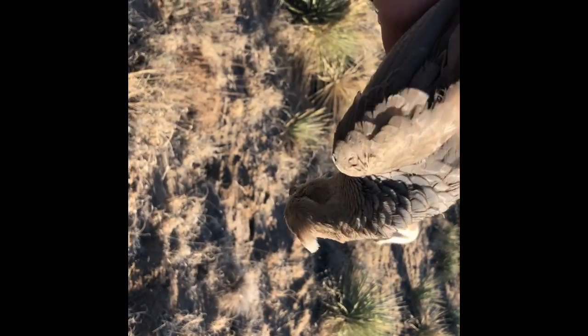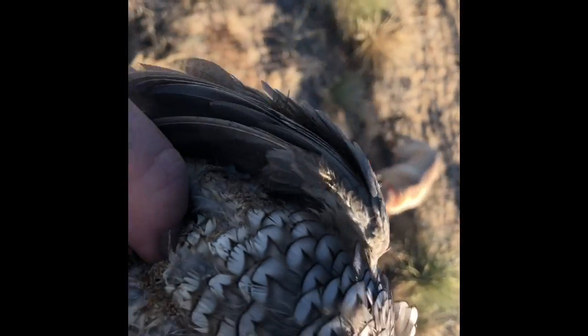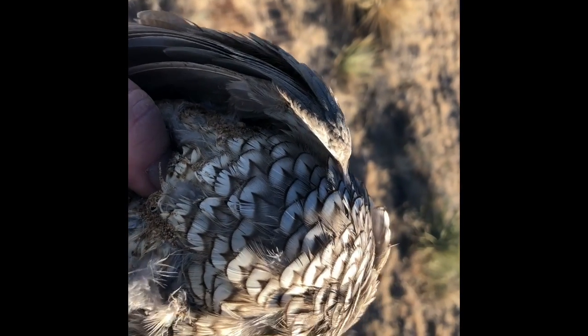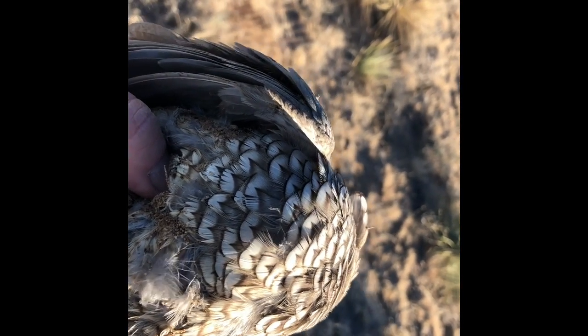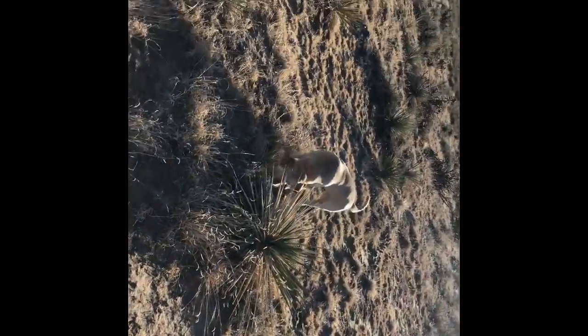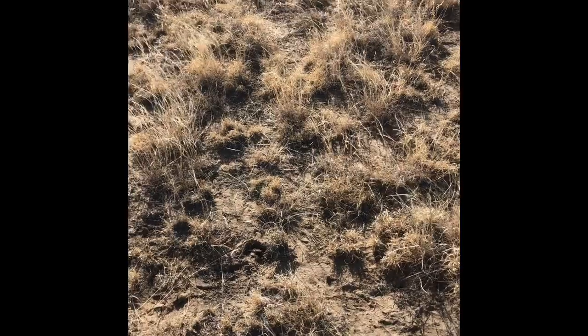This is a scaled quail. They are scaled quail because they have feathers that look like scales. They are delicious to eat. We can keep 8 of them. All right, Pipey, good job, buddy. You found that one for us. All right, let's go get more.